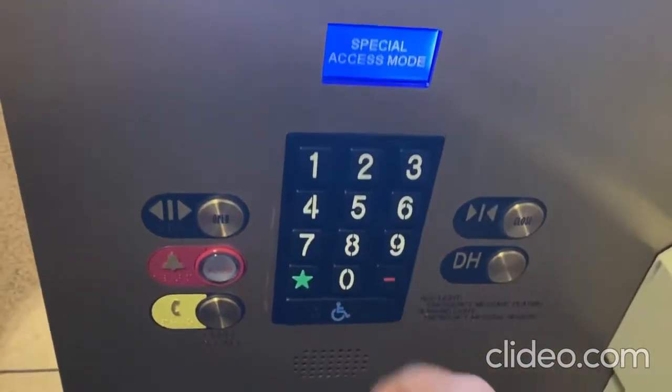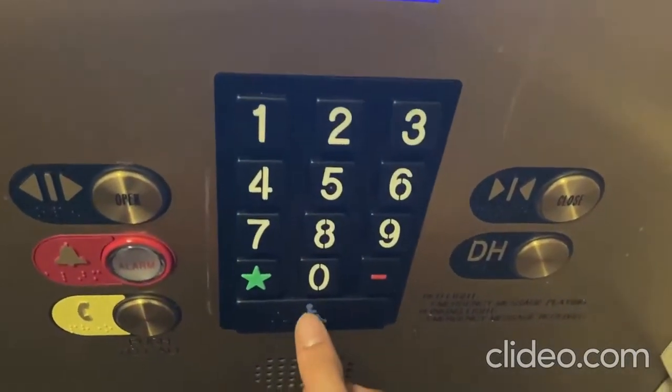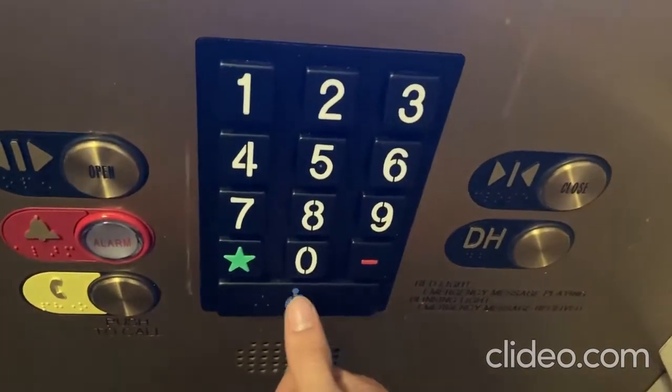You have selected the accessibility mode of operation. Press button when you hear desired floor. Or press twice to cancel. Lobby.